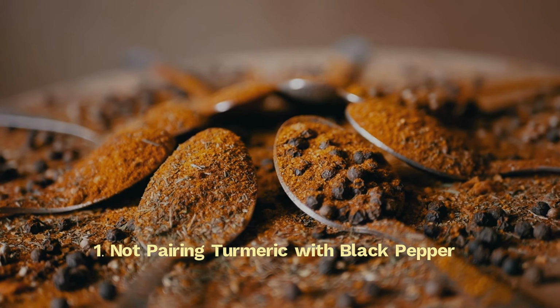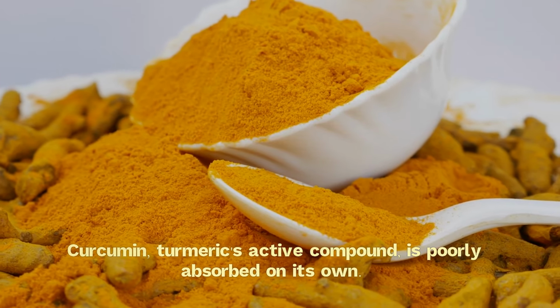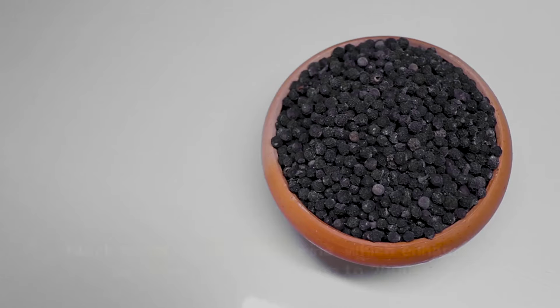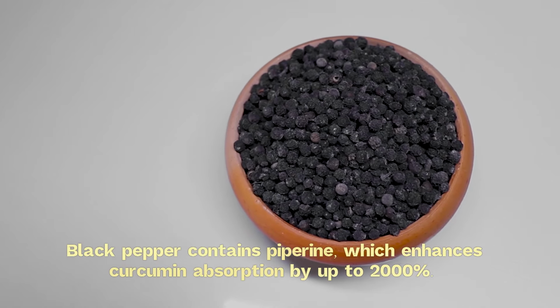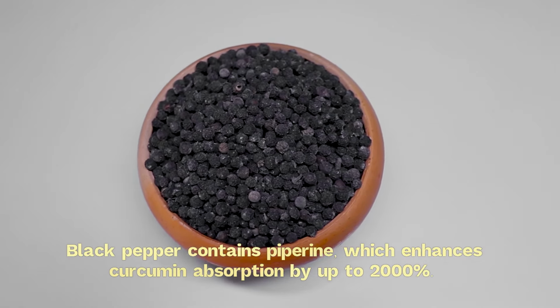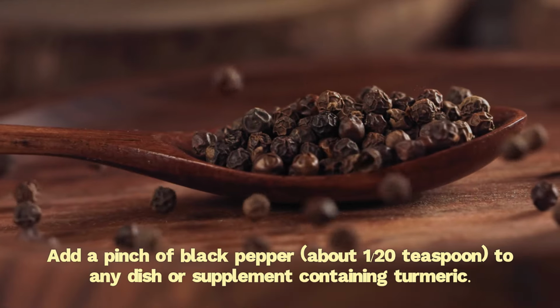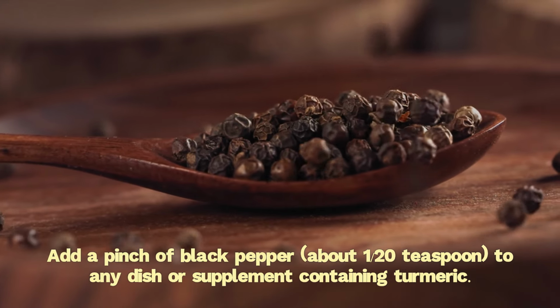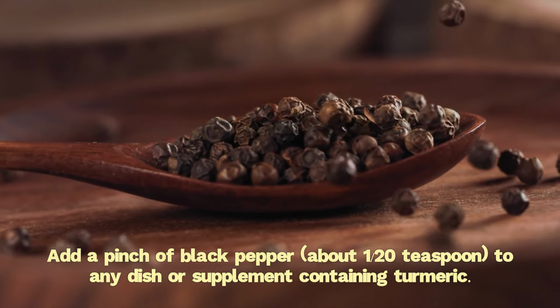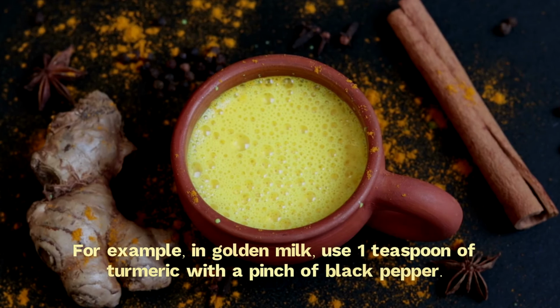1. Not pairing turmeric with black pepper. Curcumin, turmeric's active compound, is poorly absorbed on its own. Black pepper contains piperine, which enhances curcumin absorption by up to 2,000%. Without it, most curcumin passes through your body unused. Add a pinch of black pepper, about 1/20th of a teaspoon, to any dish or supplement containing turmeric. For example, in golden milk, use 1 teaspoon of turmeric with a pinch of black pepper.